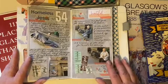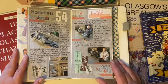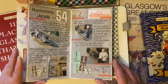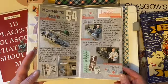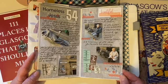So our first entry was a visit to the Homeless Jesus, which is a statue on a bench, and it's to highlight the plight of the people living rough on the streets. It's a double page spread, and our first entry was on the 24th of September 2018.